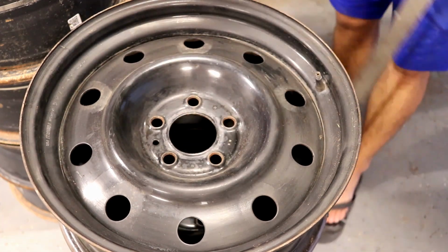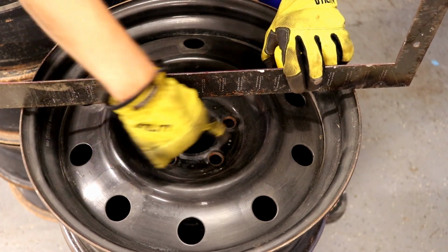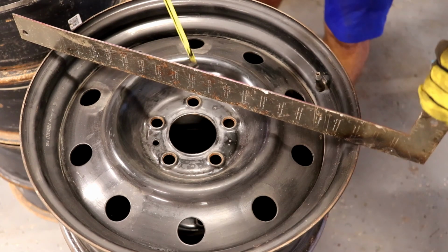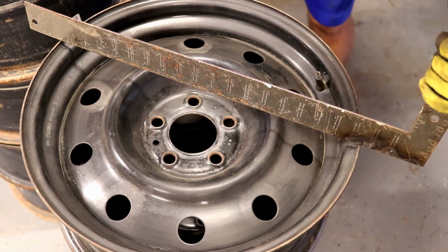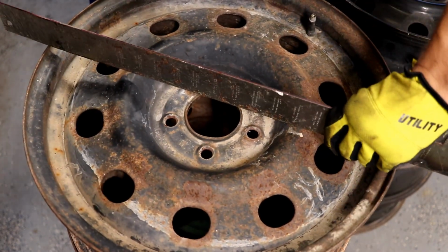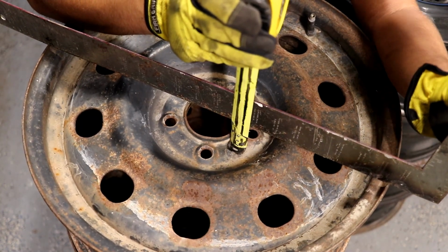That's going to be a little difficult for me to show on camera. So instead, what I'm going to do is measure from the outside of the rim face to this flat spot between the lug nuts, because both wheels feature the same kind of look. On the Dodge Charger wheels, measuring to that spot, we show right about 2 7/8 inches. Moving on to the Crown Vic wheel, place the square over, grab my tape. We are right at 2 inches from the flange on the Crown Vic wheels.